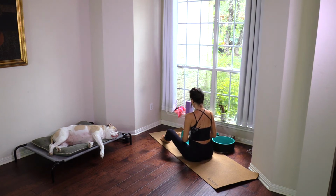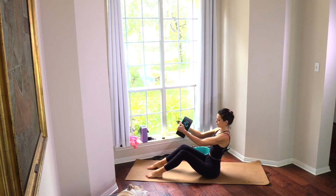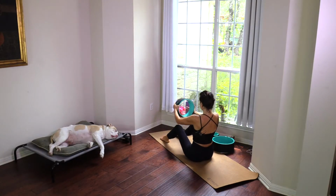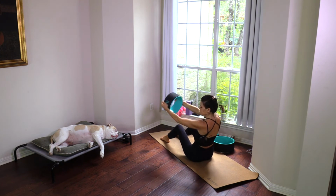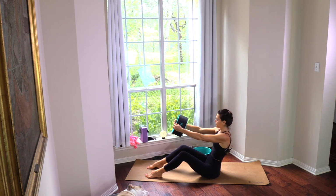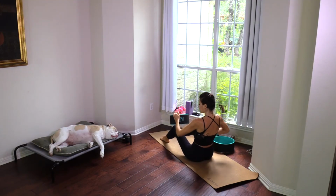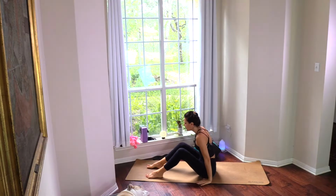A little break. One more set. So keep the arch in the lower back, really pull the belly in. Poses forward, again, really keep that alignment. Engage the upper core, lower core. And lay back down.